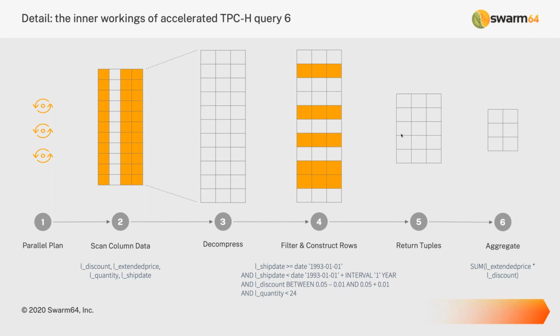So the complete chain is applied in step number 4, and then the rows we constructed again out of those columns are selected, specifically reduced, and returned as tuples. Finally, on this much smaller data set, you run the aggregate.